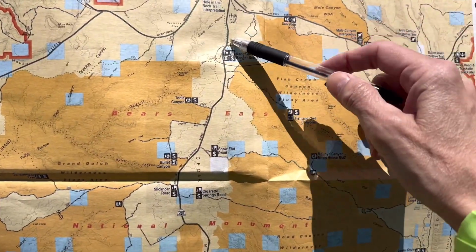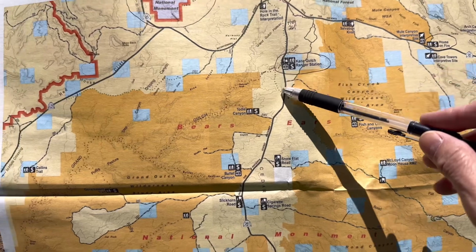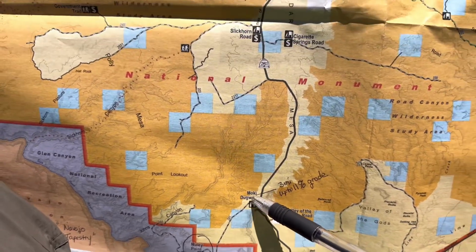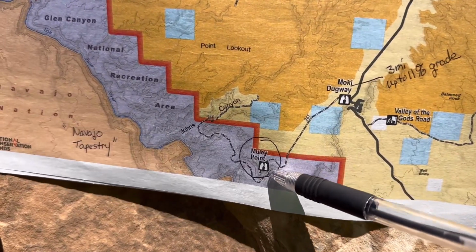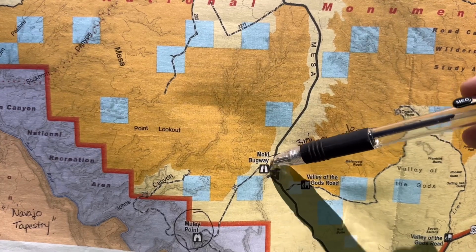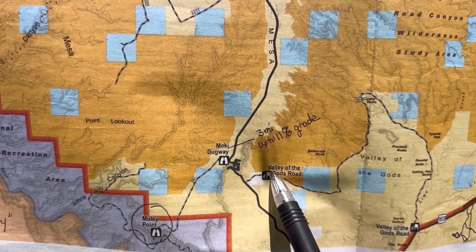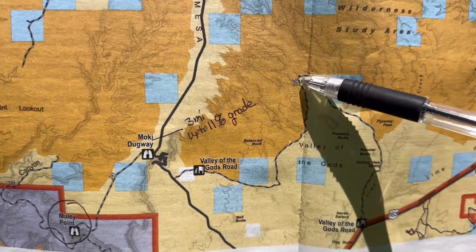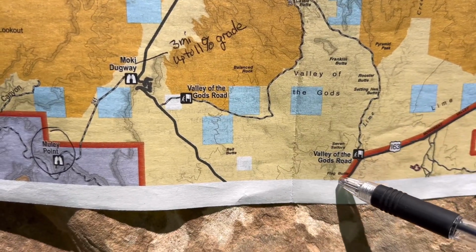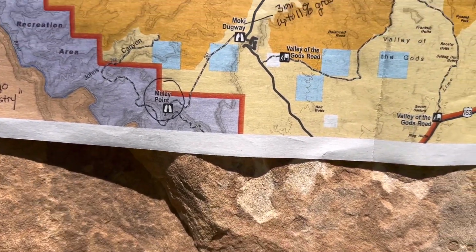So we took 261 down. There's a ranger station here. If you get a chance, go ahead and stop there. Very nice and helpful. We came on down to the turnoff that takes you to Muley Point. Once we're done here, we're going to backtrack, go down the Moki Dugway, which is a 3-mile switchback, steep 11% grade, and then take this road over to the Valley of the Gods. That's like a 17-mile ride through all these formations, and then we will possibly check into our hotel, and then go over to Goosenecks State Park.